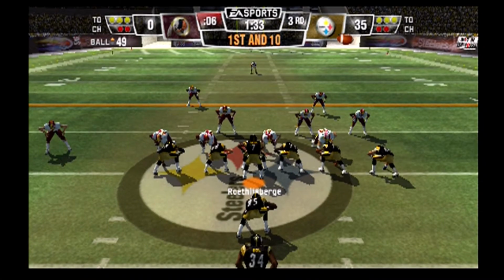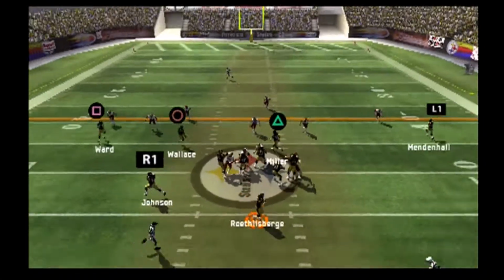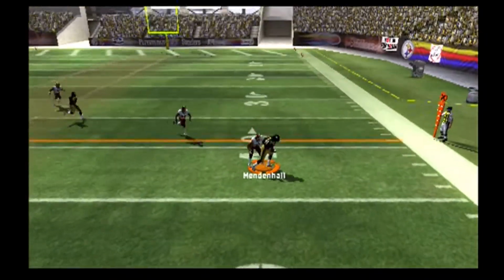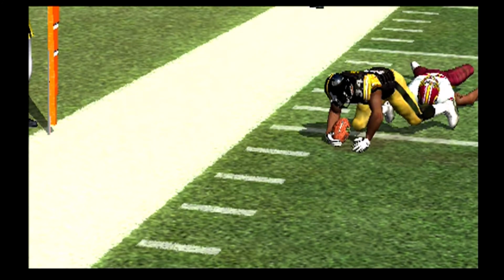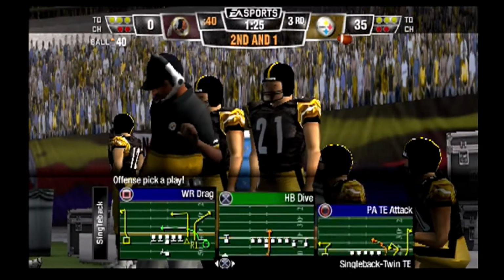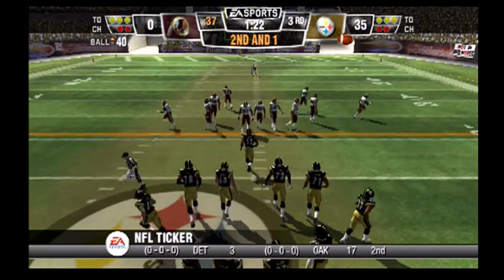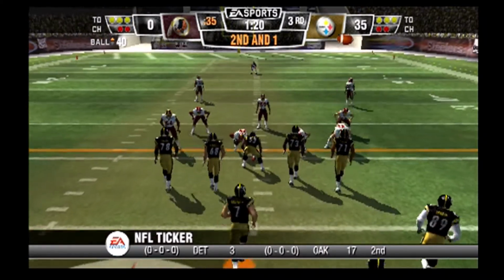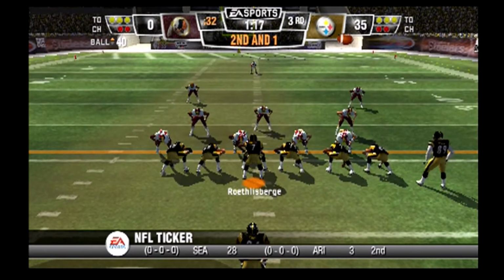Set. And that's a catch. Nice gain of 9 yards. Yeah, there's really no doubting this quarterback's physical skill. Sometimes he struggles with his mechanics or accuracy, but I don't think that there's really any issue. This guy has the ability to be an elite quarterback.